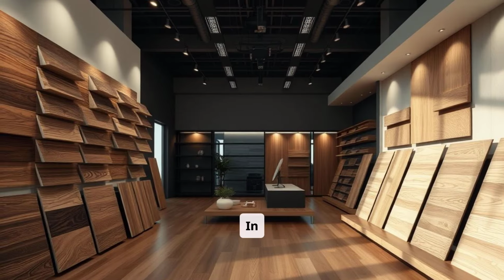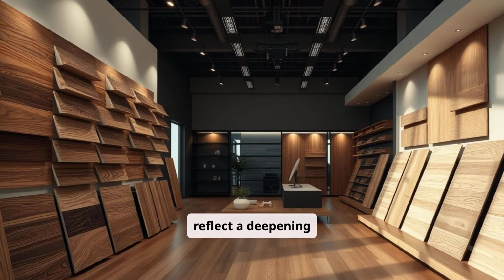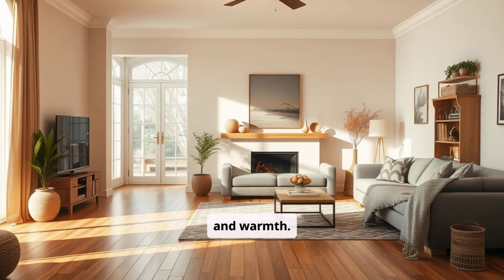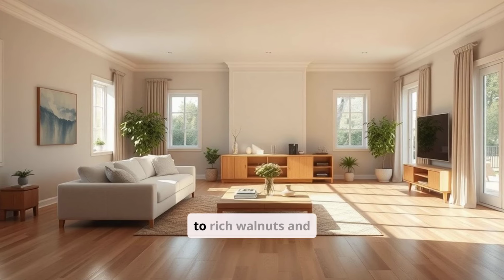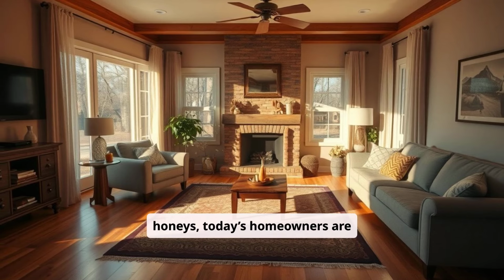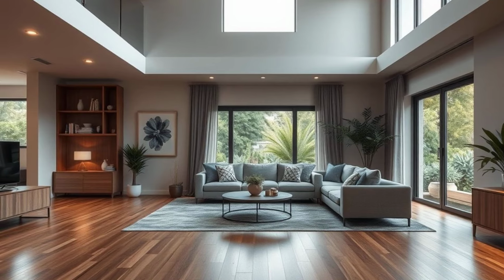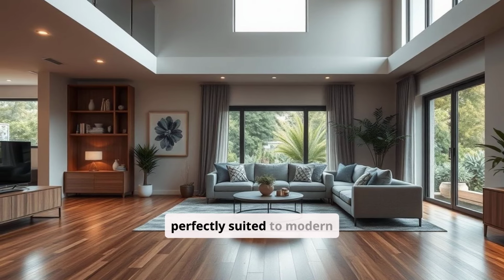In 2025, the most popular hardwood flooring colors reflect a deepening appreciation for natural tones, versatility, and warmth. From airy blondes and soft greiges to rich walnuts and sun-drenched honeys, today's homeowners are choosing floors that not only look good but feel good, creating spaces that are grounded, stylish, and perfectly suited to modern life.